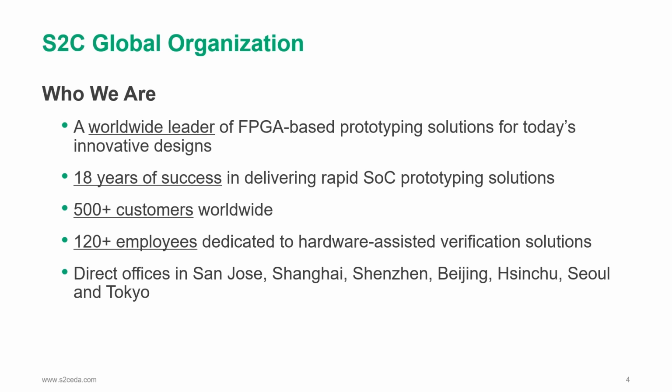S2C is a leader in providing innovative FPGA prototyping solutions. It was first founded in Silicon Valley back in 2003 and has been servicing more than 500 customers worldwide over the last 18 years. It has direct offices in San Jose, Shanghai, Shenzhen, Beijing, Hsinchu, Seoul, and Tokyo, and S2C also has various sales reps worldwide.